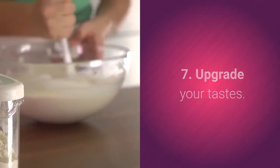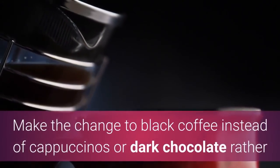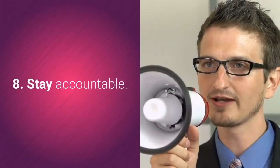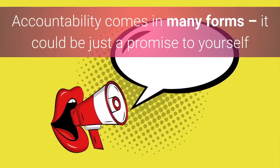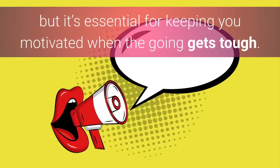7. Upgrade your tastes. Make the change to black coffee instead of cappuccinos or dark chocolate rather than a slab of dairy milk, and after a few weeks you'll never want to go back. 8. Stay accountable. Accountability comes in many forms. It could be just a promise to yourself or telling the whole world via social media, but it's essential for keeping you motivated when the going gets tough.